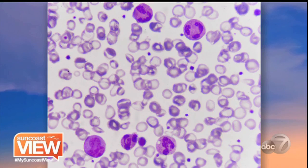We do a little finger prick. So we use a lancet, and then we pop it right on the slide, and then from the slide on the microscope, it projects it on the screen. So then the patients actually get to see exactly what we're looking at. Oh. So they get to play chemist, biologist, microscopist.